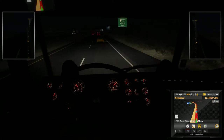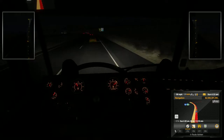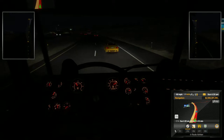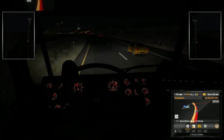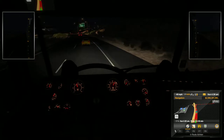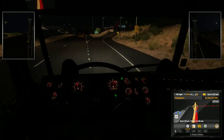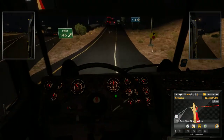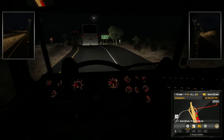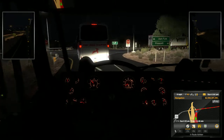We'll leave that up for a while now. We got 84 miles, so we'll just go ahead and leave that up. Keep right, and then exit right. Uh-oh. Okay, back up, we got to exit. Exit right. Get ready to turn right. Turn right.